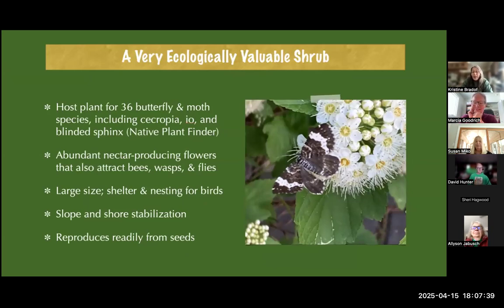So in addition to being a useful landscape plant for us, it's also ecologically very valuable. 36 butterfly and moth species up here use it. And it has a wide distribution too. I didn't put the map, but quite a bit of the eastern US, Physocarpus is native. And it's not just the butterflies and moths. The nectar in the flowers attracts bees, wasps, and flies. I see a lot of birds in the trees, in the shrubs.